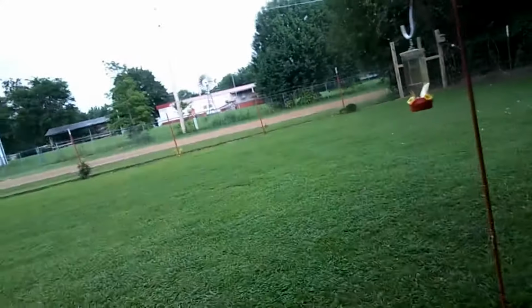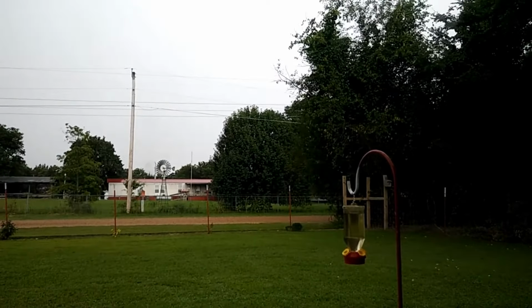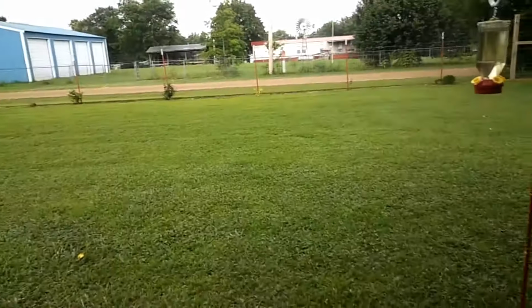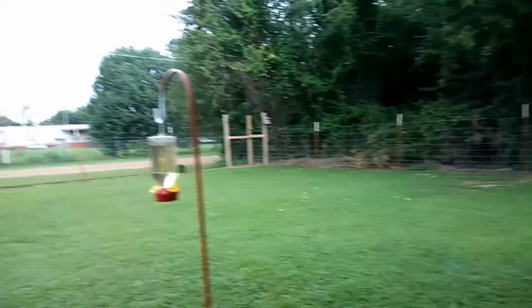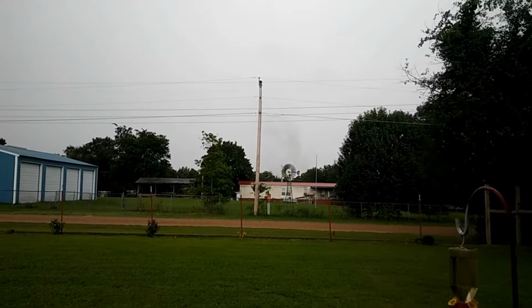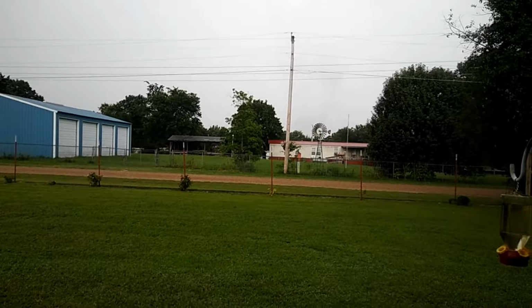Bird feeders. Looks like someone's got a fire going, burning some brush. You can smell it. See the smoke. It's a good day to do it because you have the rain to kind of keep things under control somewhat.